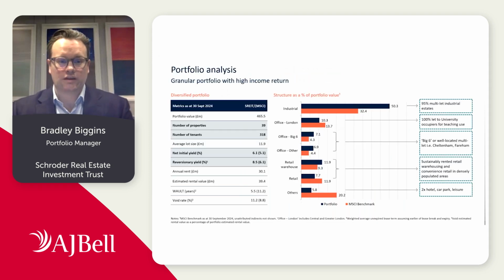Briefly on the portfolio, on the left-hand side, we're drawing out some key stats. So the number of properties and number of tenants. So 39 properties, more than 300 tenants. So a really granular portfolio that distributes risk across lots of tenants and assets. And I've also highlighted the high income profile of the assets. So net initial yield 6.1%, net reversion yield of 8.5%.